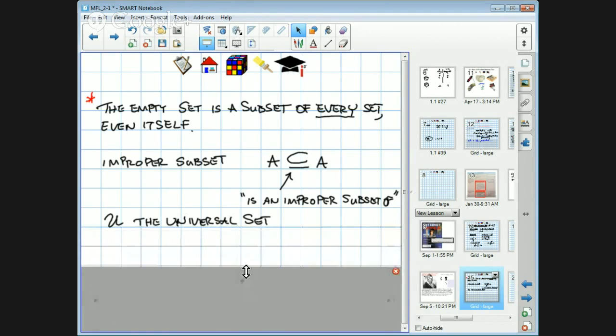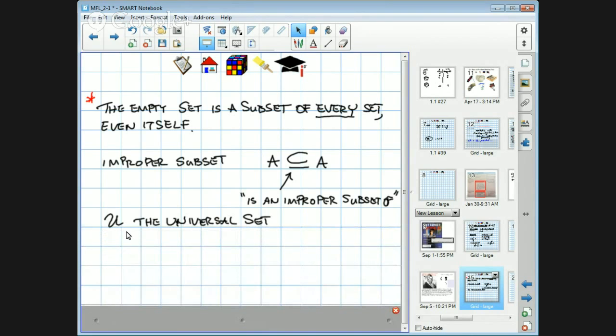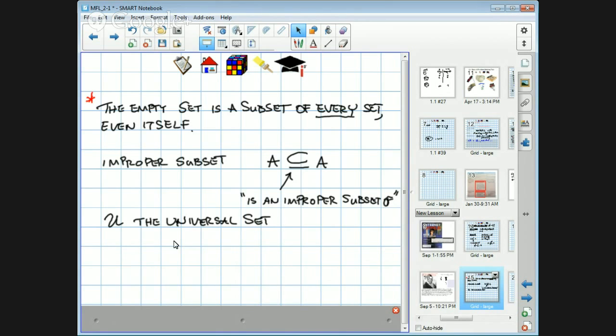Then just kind of another tidbit, a symbol, kind of a script U is used to stand for the universal set. You know what universal means. I'll show you an example of that in a few minutes. But every other time for sets we'll use just printed capital letters. But for the universal set we use kind of a script capital U.